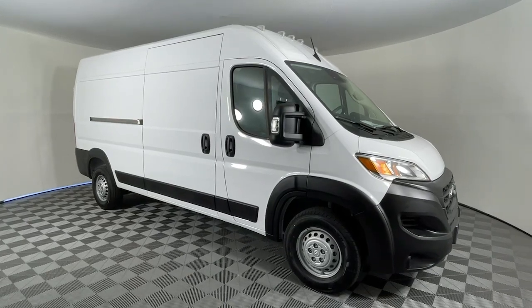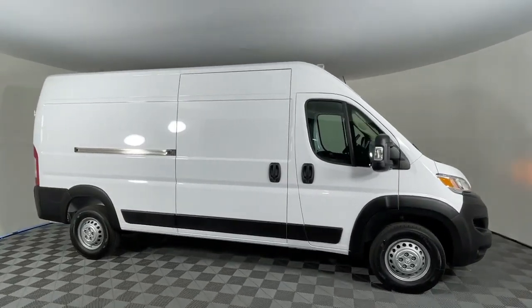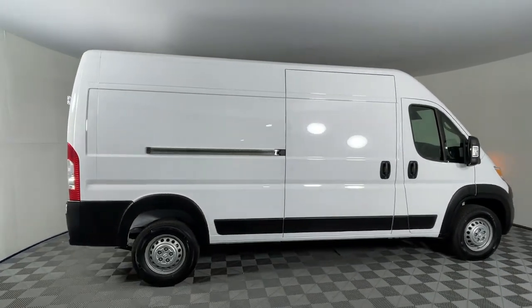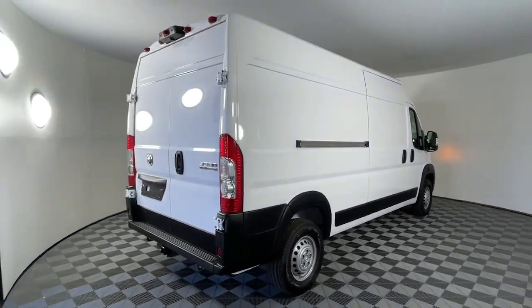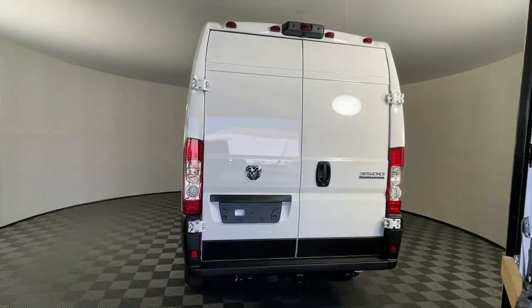Here is a wonderful 2024 Ram ProMaster 3500. This impressively capable ProMaster 3500 offers significantly enhanced towing and payload capacity, driver-friendly visibility and infotainment tech, and a comfortable cabin appointed with a generous suite of desirable amenities.